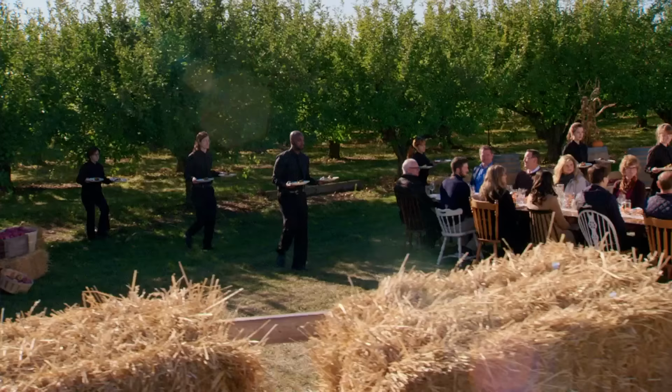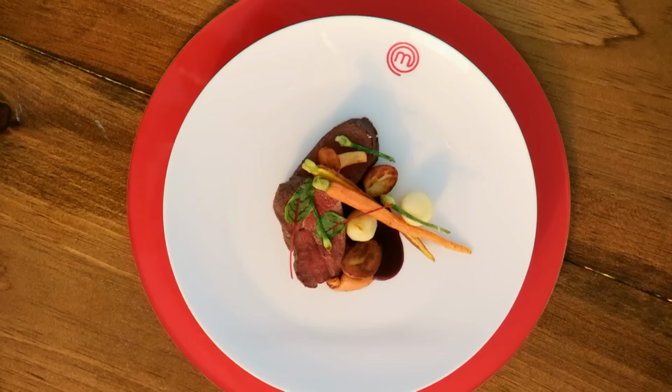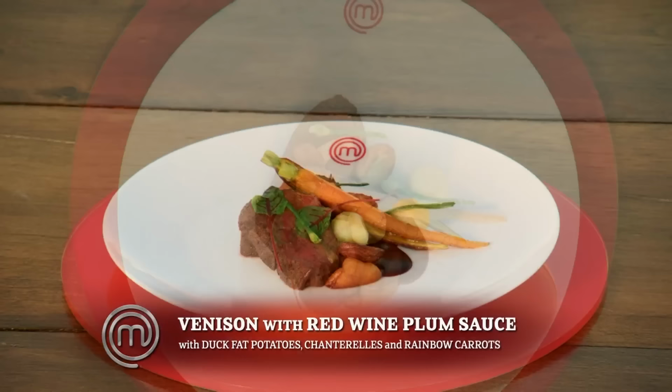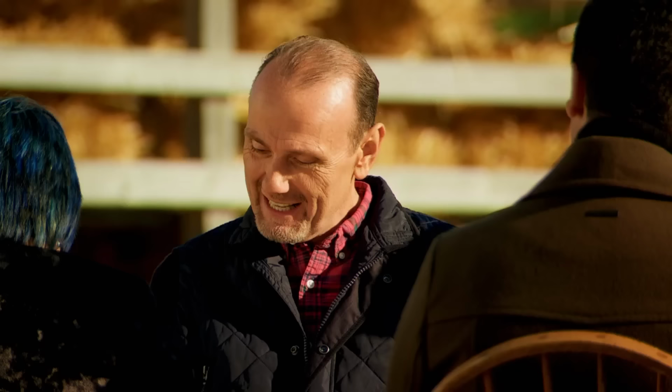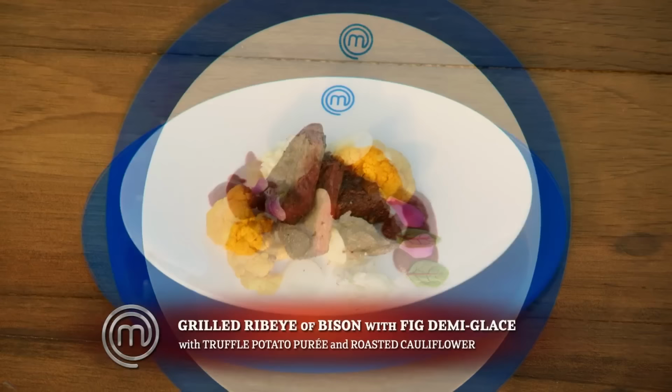MasterChef Canada families, I think you'll be impressed with how much you've been able to motivate your home cooks today. From the red team, we have a hunter-style dinner. Venison with red wine plum sauce, baby potatoes cooked in duck fat, chanterelle mushrooms, and rainbow carrots. Sounds delicious, huh? And from the blue team, we have grilled ribeye of bison, with fig demi-glaze served alongside a truffled potato puree and roasted cauliflower. Let's eat!